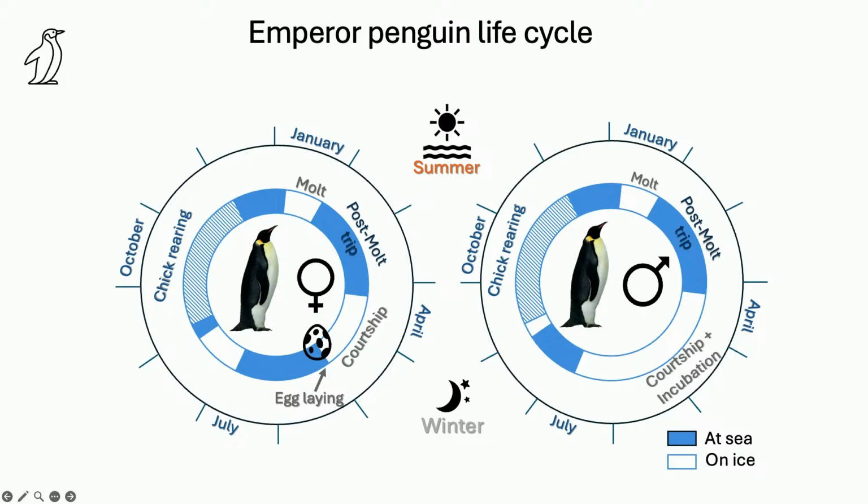Now I will introduce the emperor penguin life cycle. I will break down each step of their life cycle. What you may notice is that in blue on the circle are all the phases that are happening at sea, and in white all the phases that are happening on the ice. Just notice that their breeding cycle is reversed from what we know of common bird species. They mate during the fall, and they incubate over the winter. Just be aware that we're talking about the southern hemisphere, so the summer is around January and the winter around July, August.